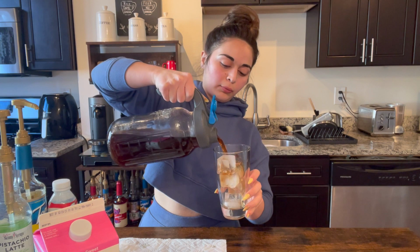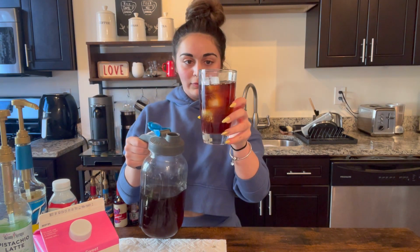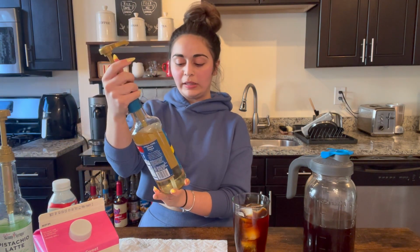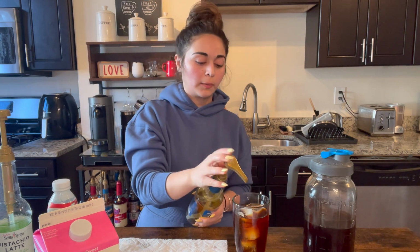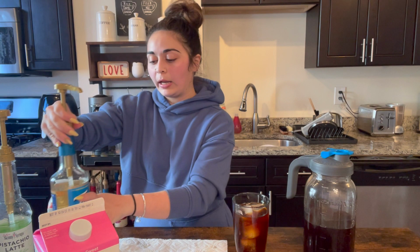And we're going to add it probably to like that much, okay? Leave a couple inches at the top. And then, because the pistachio cream cold brew does call for a couple pumps of vanilla syrup, I'm going to add, again, 2 more pumps of the French vanilla sugar-free syrup that I have. Okay? And I am going to give it a nice little stir in the meantime.